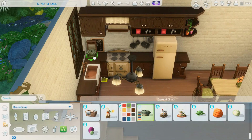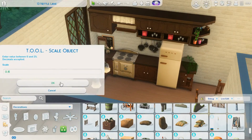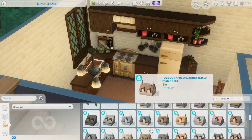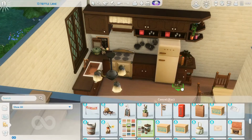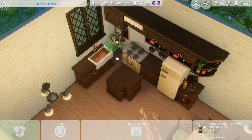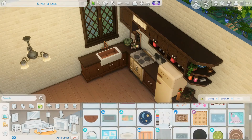Now we are working on the little kitchen area, and this is very much a Cottage Living kitchen. The appliances, the counters, cabinets, the sink, that's all Cottage Living, as well as the clutter, that cute little green pot in the corner there, those jars, and this little adorable bunny statue.